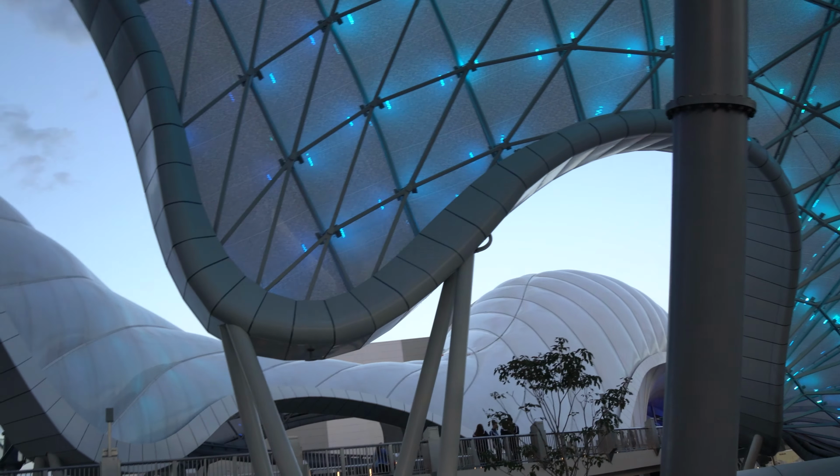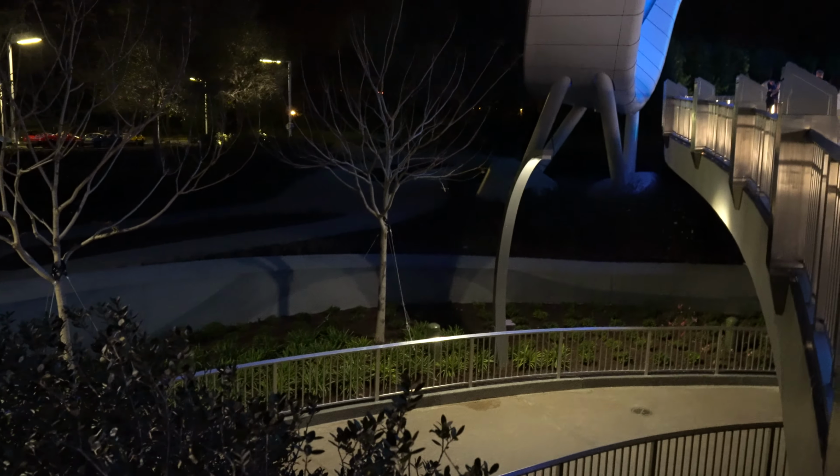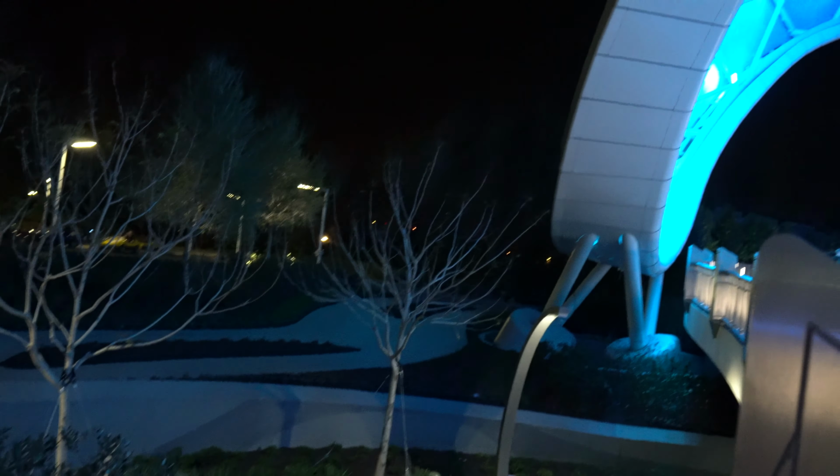And to the left is going to be this really cool pathway that's going to connect between Storybook Circus and Tron, or Tomorrowland in general. Pretty cool how they've done that. I'm excited to actually walk that path. I did not get a chance, or it's not open, one of the two.